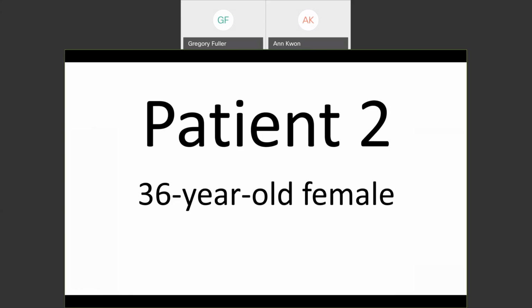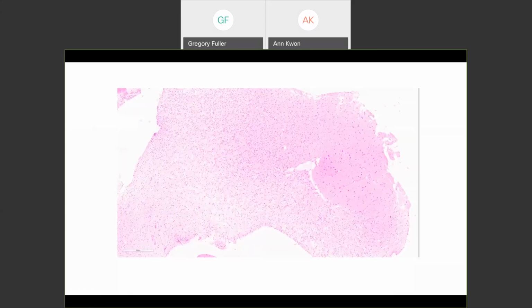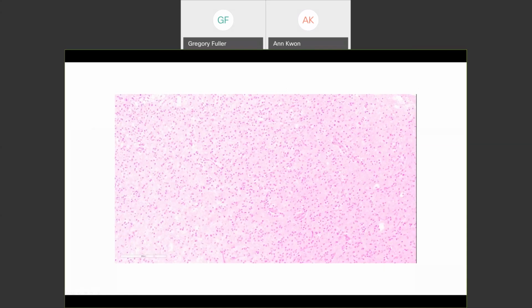Okay, patient number 2, 36-year-old female. We go to the resection specimen, and what you can see here is clearly gray matter, cerebral cortex. This is going to be white matter. Here's the gray-white junction, along here. And you see a tumor, a glioma, in the white matter. Here's a little bit higher power.